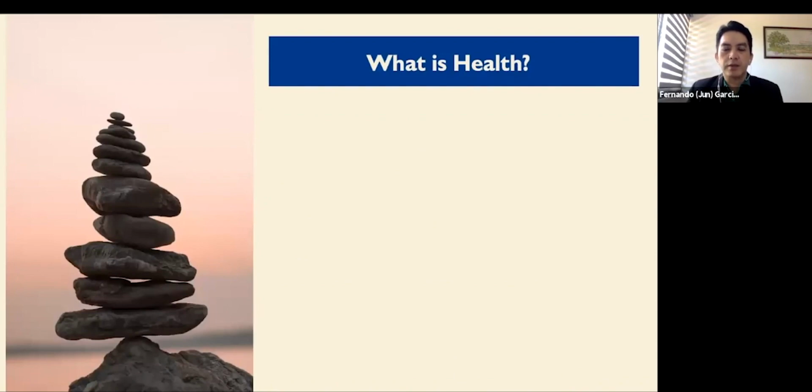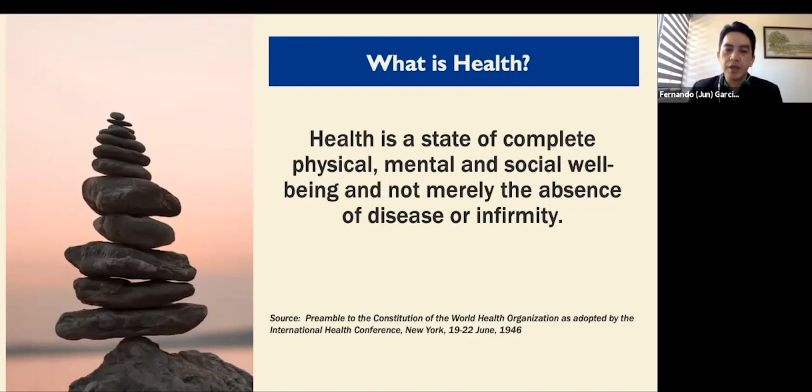So what is health? Ano nga ba pag sinabi nating health? This is a definition from the preamble to the Constitution of the World Health Organization, which was adopted by the International Health Conference in the year 1946. According to them, health is a state of complete physical, mental, and social well-being, and not merely the absence of disease or infirmity. Kasama diyan yung mental at saka social well-being natin.